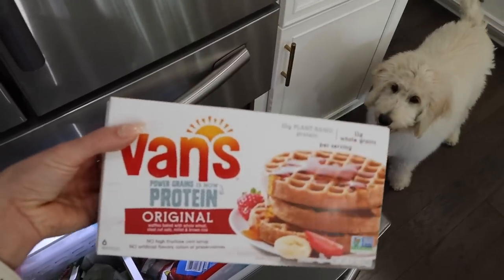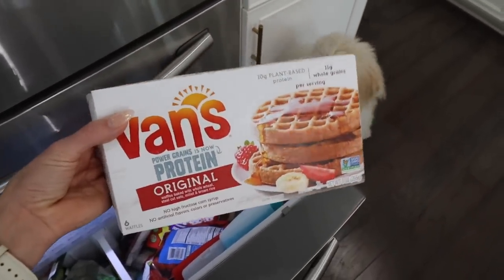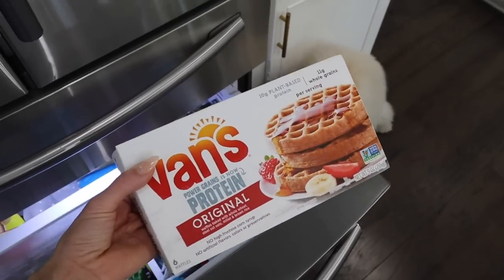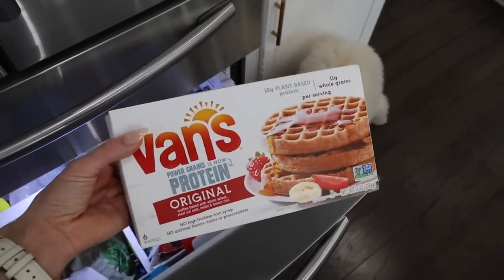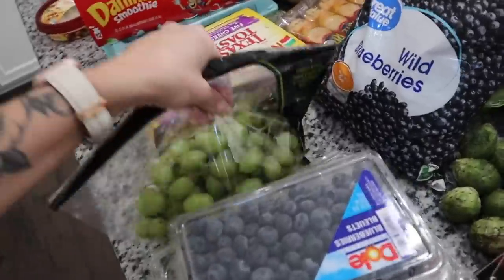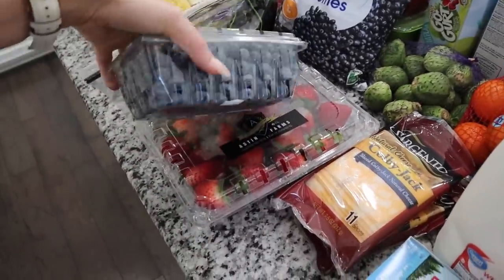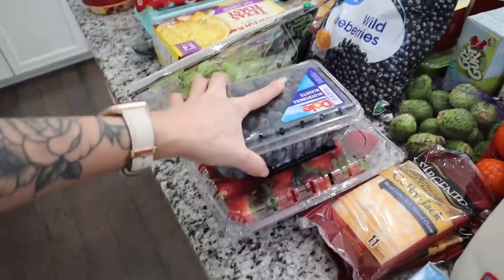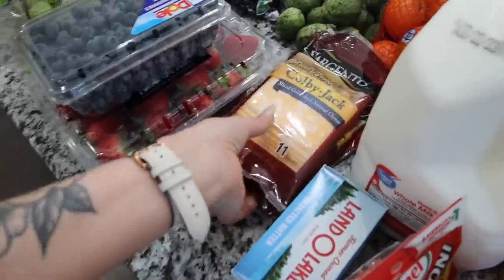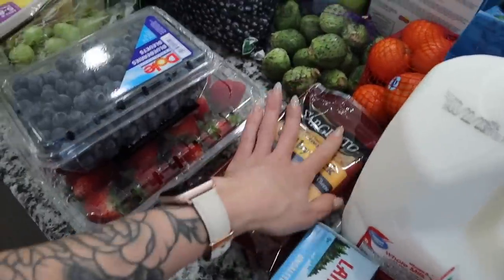I'll add some of my PB Fit on top of it with some blueberries and the Carrie's low sugar, low calorie, or it might be no sugar, something like that. But I'll have that as breakfast, and that was really, really good. I got some green grapes, blueberries, and a big 2 pound thing of strawberries. Got some cheese for the kids' lunches. I got one Colby Jack and the other is mild cheddar sliced cheese.